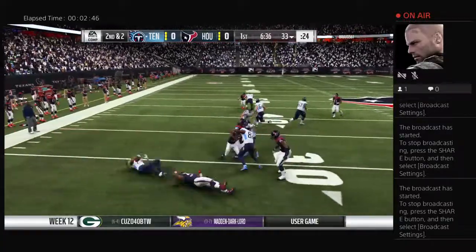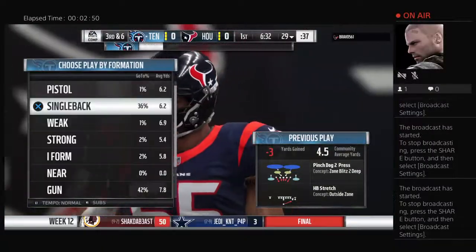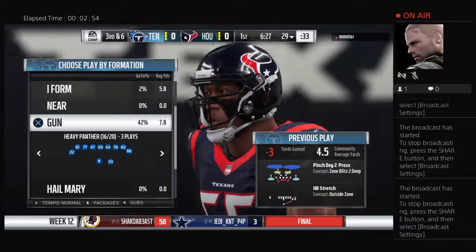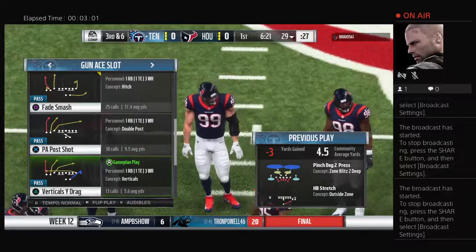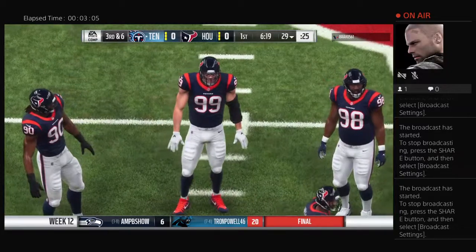Mariota hands to Henry, and he went nowhere. He'll lose yardage back to the 29. So he loses 3 yards there. Now 3rd down. I like the strategy. Extra tight ends, extra beef. They want to run the football, but that means they probably want to run it inside. If you get strung out on the perimeter, you're in peril. Yeah, we saw the result, negative yardage.